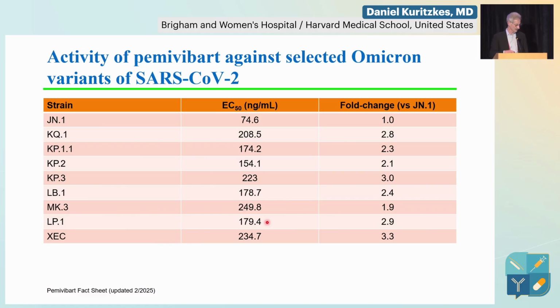So the most recent antibody to come into clinical use and to gain emergency use authorization, but only for prevention and only in immunocompromised people, is pemivibart, which has activity against Omicron variants, including the most recent variants. And I've shown only a selected set. There's a much more extensive list of these variants in the fact sheet that accompanies the pemivibart prescribing information. But LP.1 and XEC are among the most recently circulating viruses.